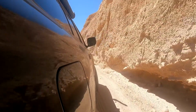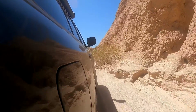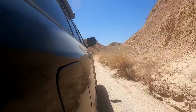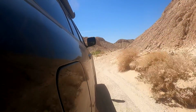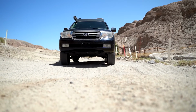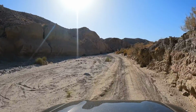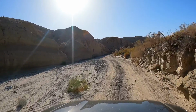After an eventful night at camp, followed by a very restful sleep, we hit the road to explore some trails. One of our favorite trails from this trip was a canyon wash called Tectonic Gorge. The trail is located just outside the city that never was, near the Salton Sea.